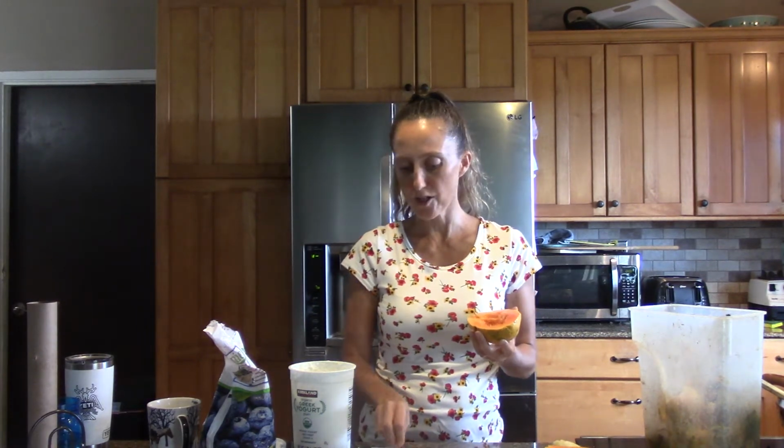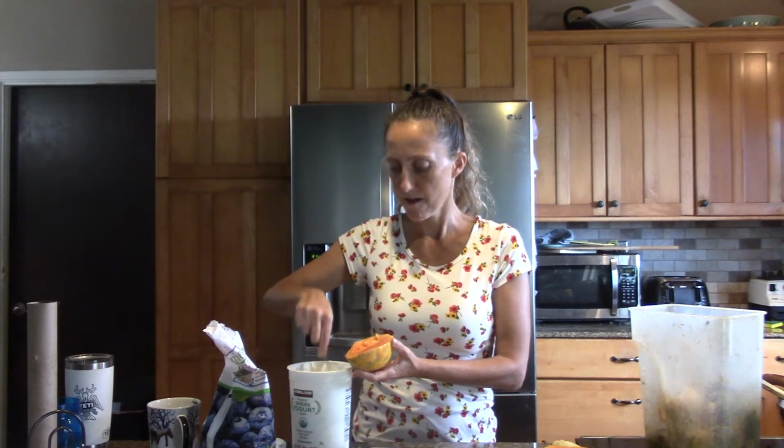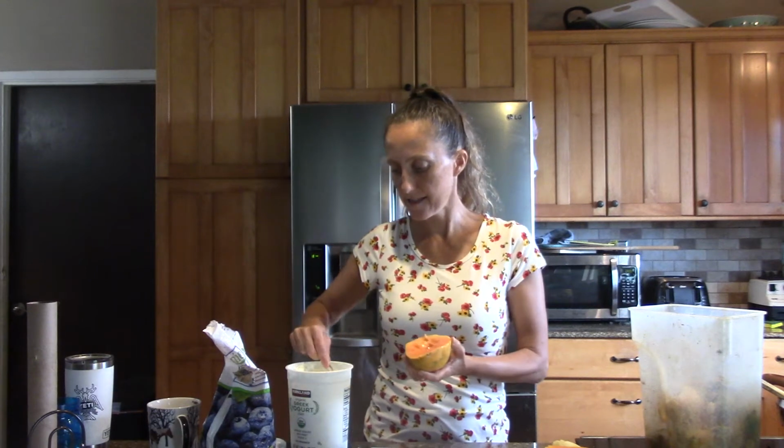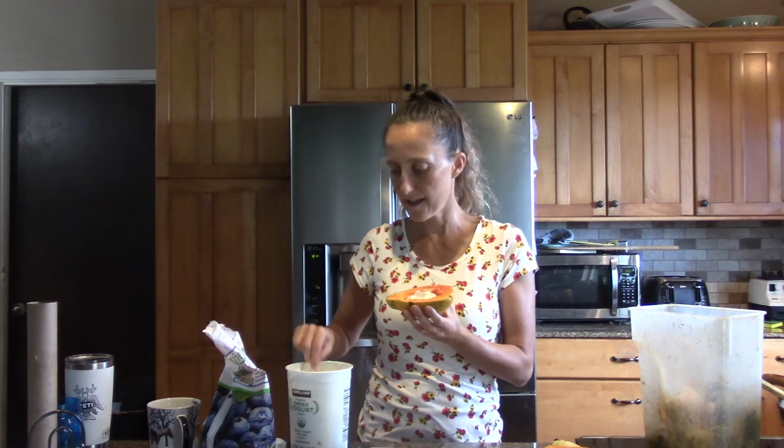And we talked about yogurt a while ago. What I'm going to do with the yogurt is, this is the same yogurt that we put honey in. Do you remember we did yogurt? I just put yogurt in the middle of my papaya. Now, yogurt also has the probiotics in it that help your tummy also. So if your tummy doesn't feel good, this is something you want to eat.